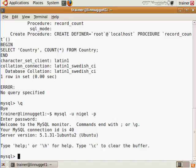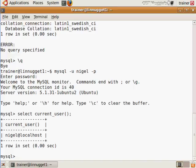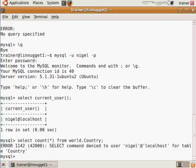We can verify that we are logged on as Nigel a couple of different ways. We could run show process list, or we can select against the current user function to verify we are in fact Nigel at localhost. Why don't we try a select count against the world.country table and see if that works. Sure enough, as expected, the select command is denied to Nigel for the table country.